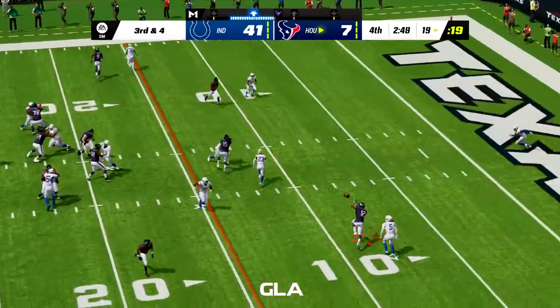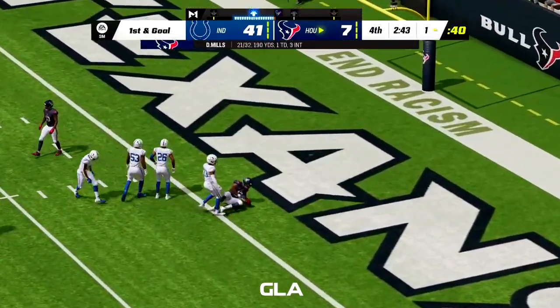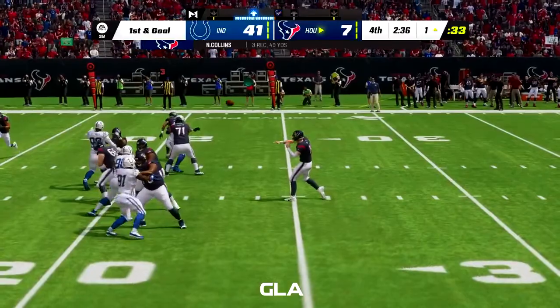Mills now. Open man there is Collins, complete. And he couldn't quite get there. Tackled down at the one. They're able to convert on third down, and that sets up a first and goal.